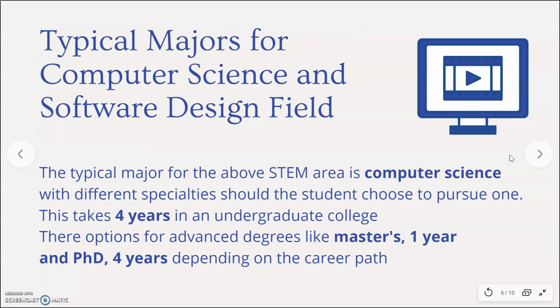So typical majors for the computer science and software design field. The typical major for the above STEM area is obviously computer science. And you have the option of going into different specialties as a computer science major. Typically, the computer science degree takes 4 years in an undergraduate college. And then there are options for an advanced degree like a master's, which a lot of the time takes 1 year, and then a PhD if you're planning to go into research or teaching at an advanced level, and that takes 4 years.